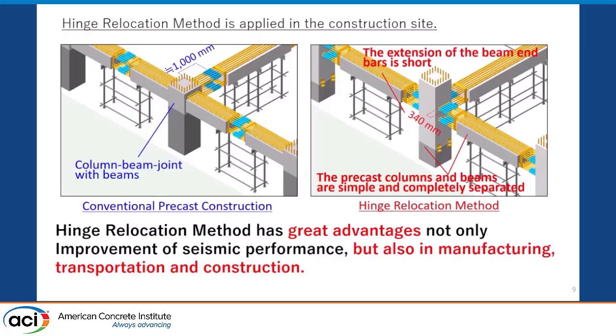The precast columns and beams are simple and completely separated. Also, the extension of the beam bars is short. The hinge relocation method has great advantages, not only in improvement of seismic performance, but also in manufacturing, transportation, and construction.